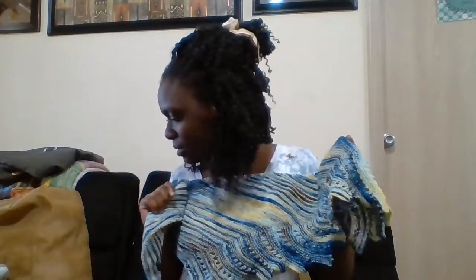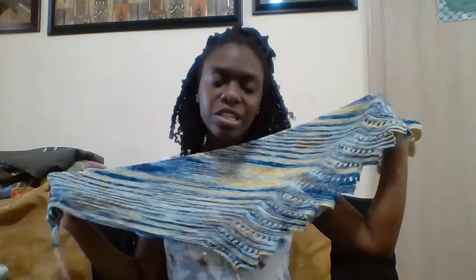So this, is this the tag? Shout out to me for keeping it right here. So this is Urban Girl Yarns. Here we go. That's better. This is Urban Girl Yarns in their 90% superwash merino, 10% nylon base, and the colorway is First Lady Michelle Obama, which I love that I have a skein inspired by Michelle Obama. I absolutely love that.